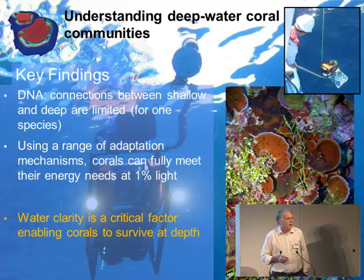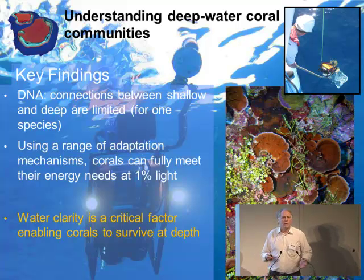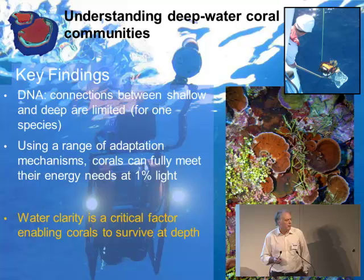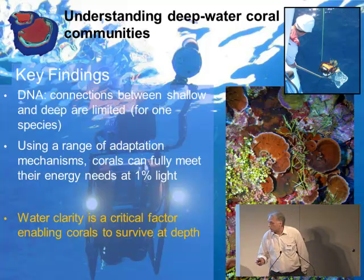There's a range of adaptation mechanisms that allow the species found in shallow water to adapt to these deeper areas, through a combination of zooxanthellae increases or changes in the amount of chlorophyll and the photobiology of the organisms. One of the clear conclusions, however, is that water clarity is absolutely essential for maintaining these deeper areas, and that's something that needs to be taken into account as we think about future developments in the entire region.